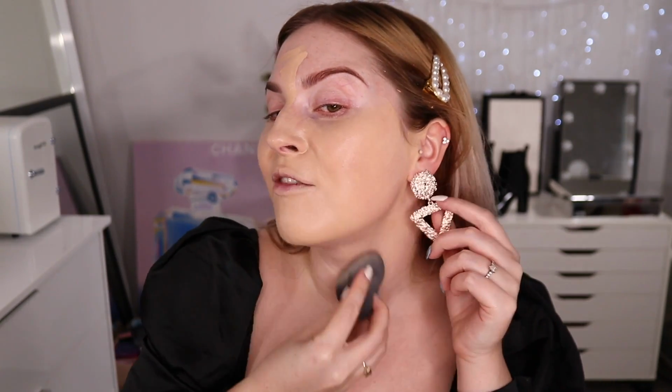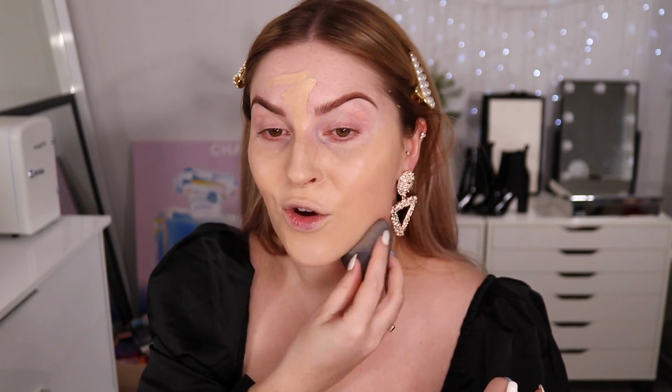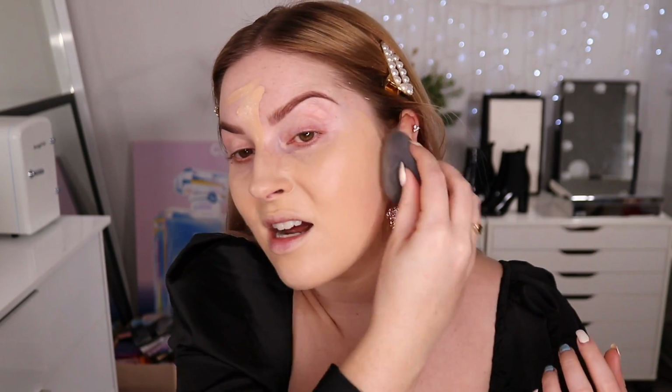Every other foundation I've put on top of that Smashbox primer just separates like no other. It does not mesh with the foundations I like, I guess. Whereas this matte one works, but it's just not gonna be my cup of tea at all. I do find this foundation a little bit patchy as well. As I blend, it's just not very consistent. I don't know what it is.